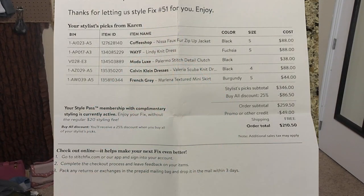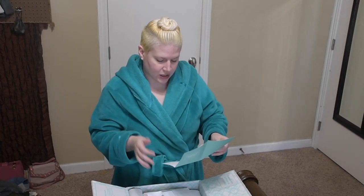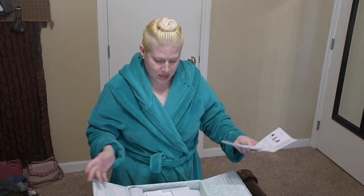You also get an invoice. Everything is here. I'll pin a picture up. It tells you what everything costs. If you keep all 5 items, you get a 25% discount. And I currently have a $49 credit, so we'll get into this. You also get a note from your stylist. I'll pin that up in one of the corners so you can see what she had to say. And let's get into it.